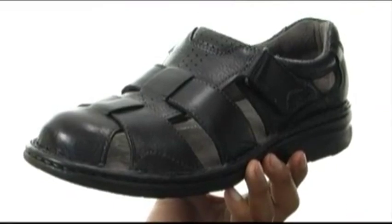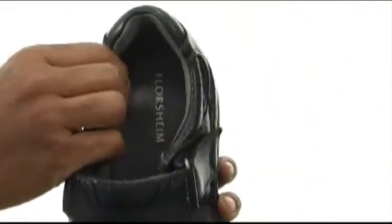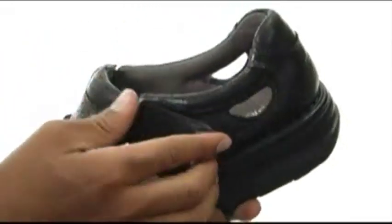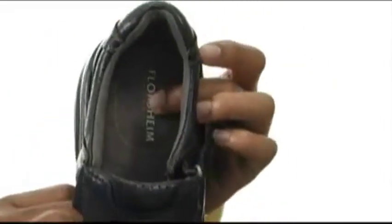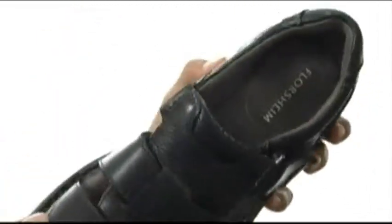This shoe has a leather upper with plenty of decorative stitching on the outside. It's got this nicely padded collar for extra comfort, and it's also got this nice hook and loop closure system for a secure fit. It's got a breathable fabric lining with a cushioned synthetic footbed that's going to give you tons of comfort and ease and massage your foot with every step.